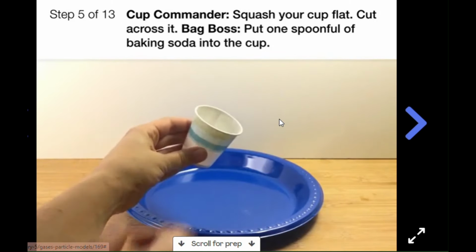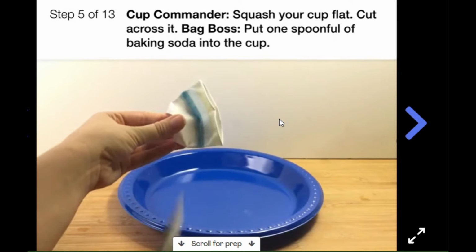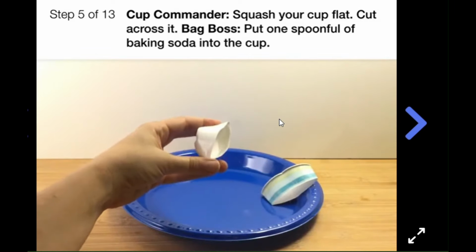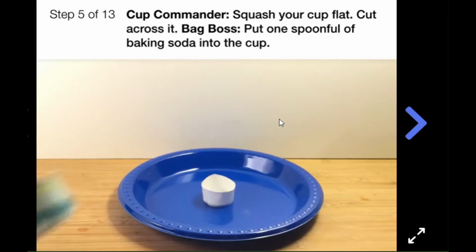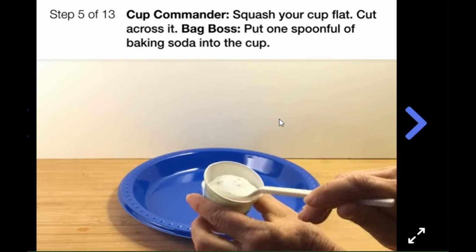Cup commander, squash your cup flat like this. Then, cut across it like this. Your cup is taller than what you need, so you're modifying it, just like a scientist or engineer. After you cut it, shape it into a cup again and put it on the plate. Then, bag boss, put 1 spoonful of baking soda into the cup like this.